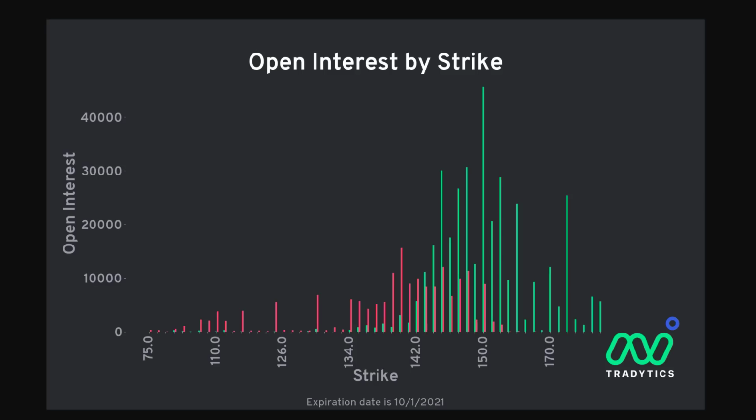If we have a look at Apple calls, another reason why it's unlikely to go up much, take a look at how many calls have been opened for the Friday expiry in comparison to the puts. It's really astonishing how many people have gone bullish here. 150 call wall, very, very strong. People have options past 170, like a 175. Hey, I wish them all the best, but that seems like crazy money to me.